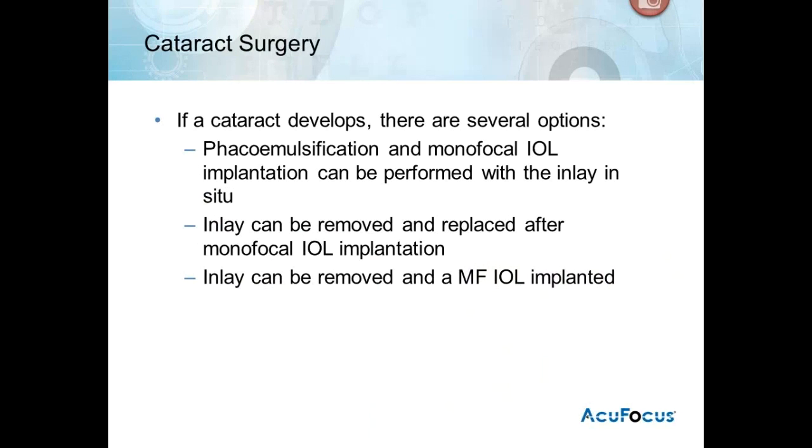Next slide. If they do develop cataracts, you've got some options. You can leave the inlay in place. You can do a manual capsulorhexis, put in a monofocal IOL with a target of about -.75, and they'll still get all the benefits of that inlay afterwards. You can remove the inlay, do your cataract surgery, and then replace it after surgery, and again, targeting -.75 with your monofocal IOL, or you can remove it and put in a multifocal IOL.